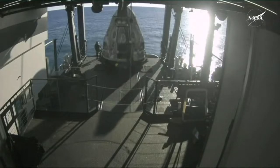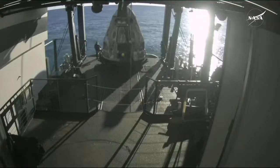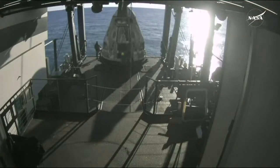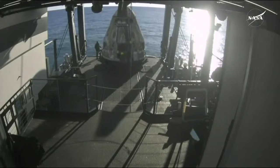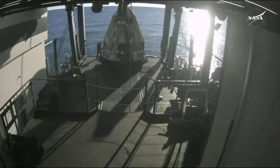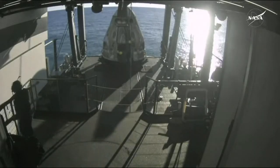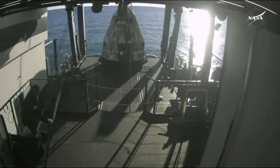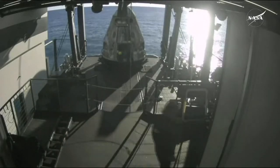As we get a little closer to that hatch opening procedure, you might start to see more individuals come into frame for some of that support. The ship has a maximum capacity of a little over 40 people on board, and it takes a variety of different roles, as we've discussed, to support. Also on board is the chief of the astronaut office for NASA, Joe Acaba.